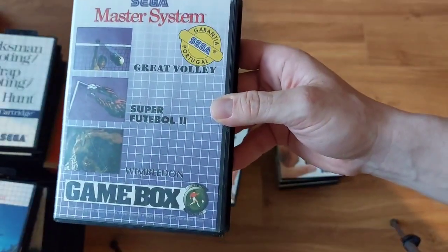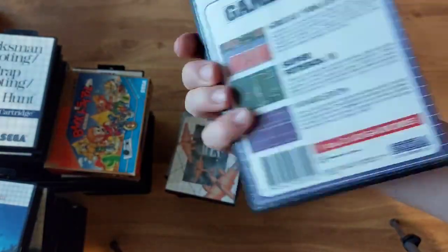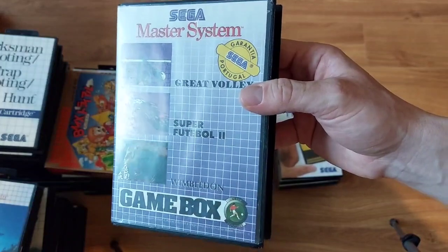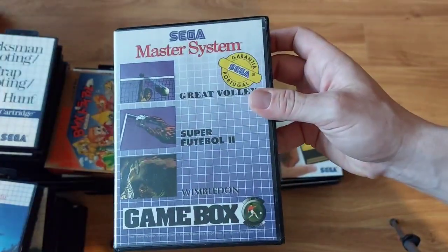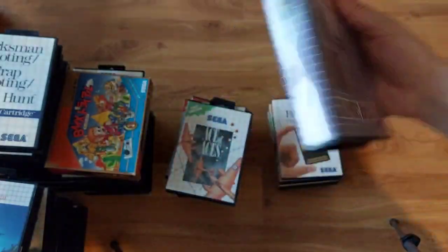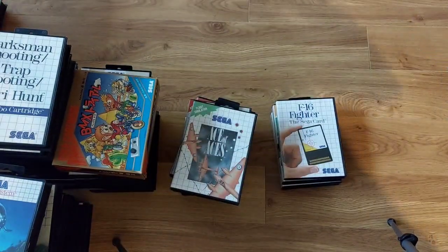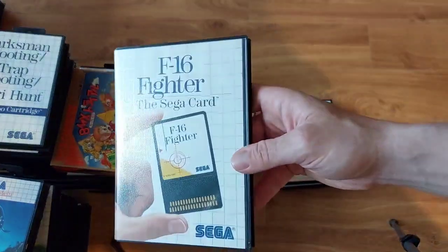This one's a bit strange. Game Box, what do they call it? I can't remember what this is called. I don't know. It's a compilation cart. It was released in Brazil and in Portugal. It's the sticker here. So none of the games are unique. It's Great Volleyball, Wimbledon, and stuff like that, all stuck in one cartridge. But it's a bit unusual. So you've got the Tec Toy style label there. Generally, it's not considered part of the PAL set, by the way.